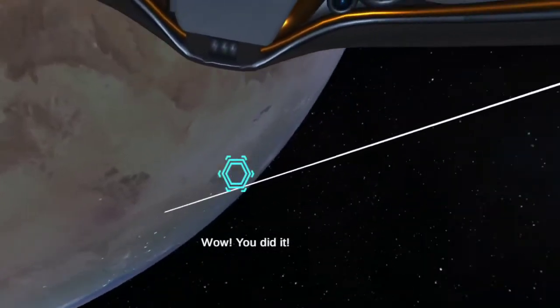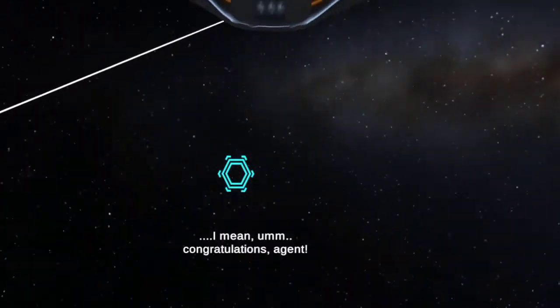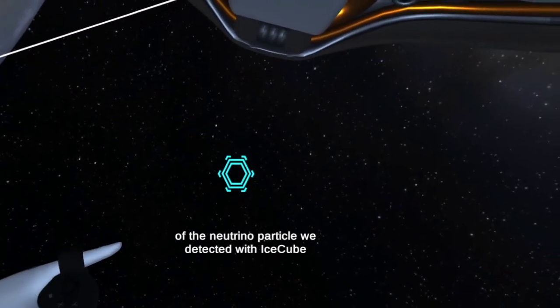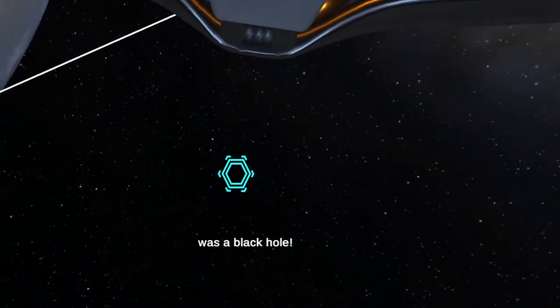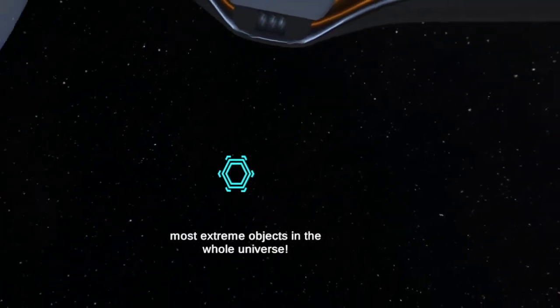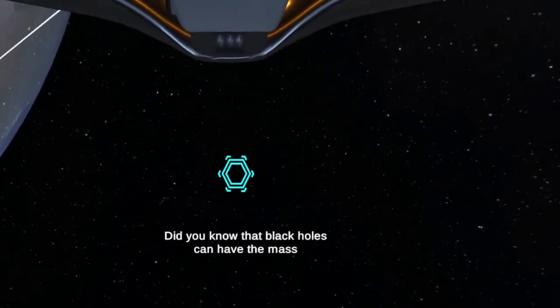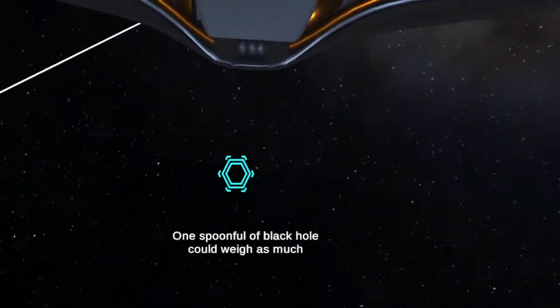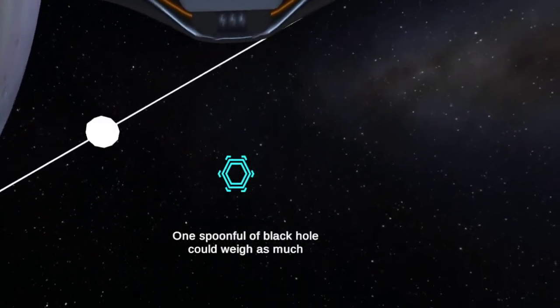Wow, you did it! I can't believe you're alive. Congratulations, Agent. It looks like the source of the neutrino particle we detected with IceCube was a black hole. Black holes are one of the strangest, most extreme objects in the whole universe. Did you know that black holes can have the mass of several million suns? One spoonful of a black hole could weigh as much as a whole planet.